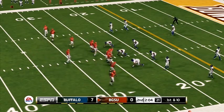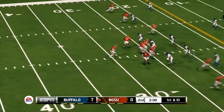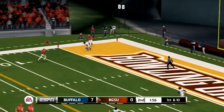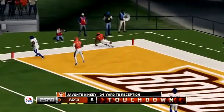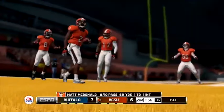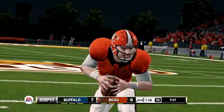From the 24-yard line, 1st down. So an empty backfield with 5 wide receivers. He's going left. Quick throw in the end zone, touchdown. And they had a tough time defending that one.